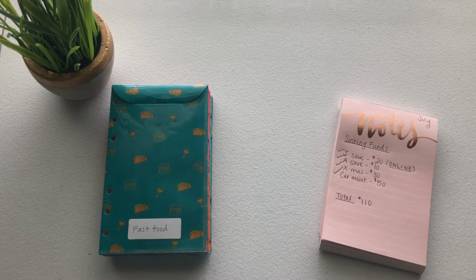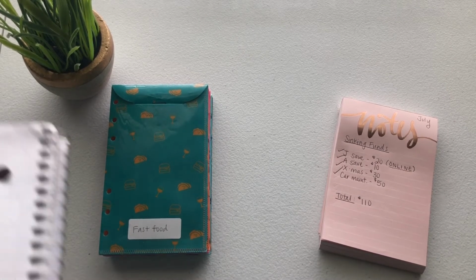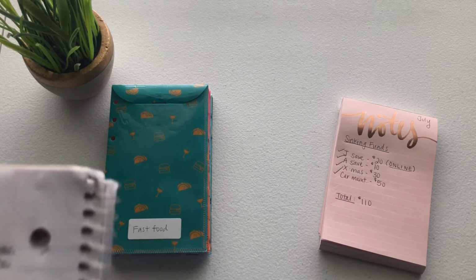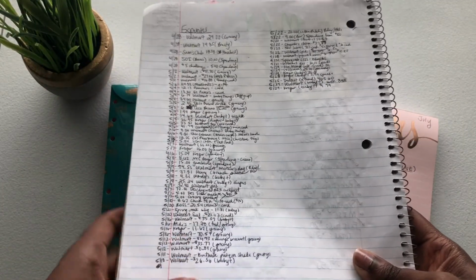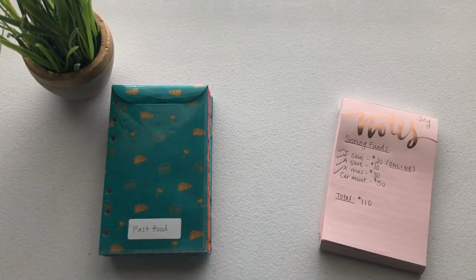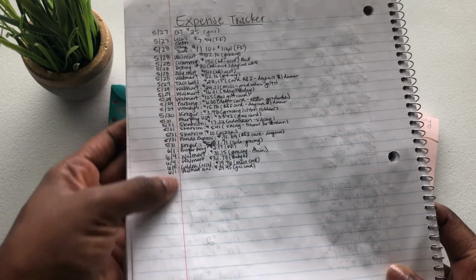So, for example, let me grab my notebook. This is May's expenses. You see I was being really diligent with it, right? Well, let me show you June's expenses. I was doing so good until June 1, right?